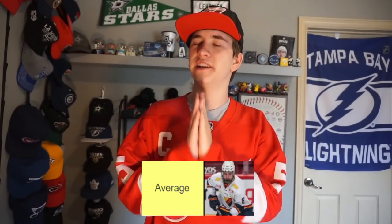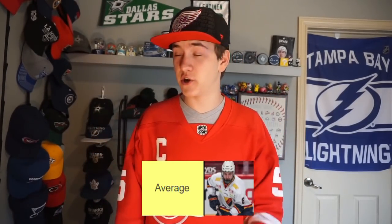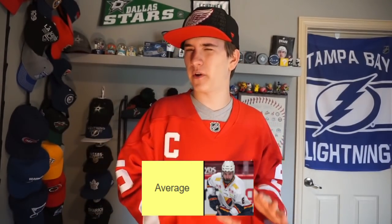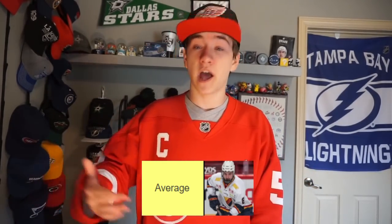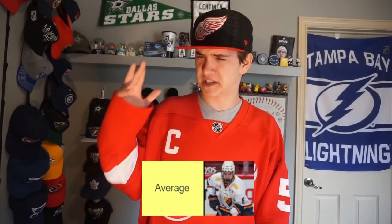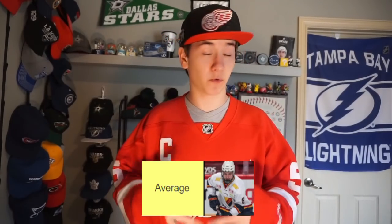Now we're heading into the next tier, that being the average tier, and this one is kind of weird because yes, it does say average, but I don't mean these players just becoming average. It could mean that maybe this prospect is a boom or bust prospect, but it could still mean they could be a great player. Just I think they'll be about an average prospect when it's all said and done.